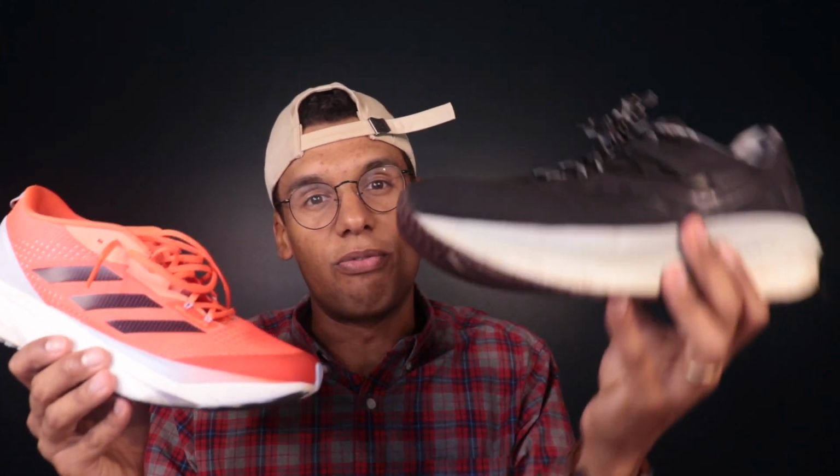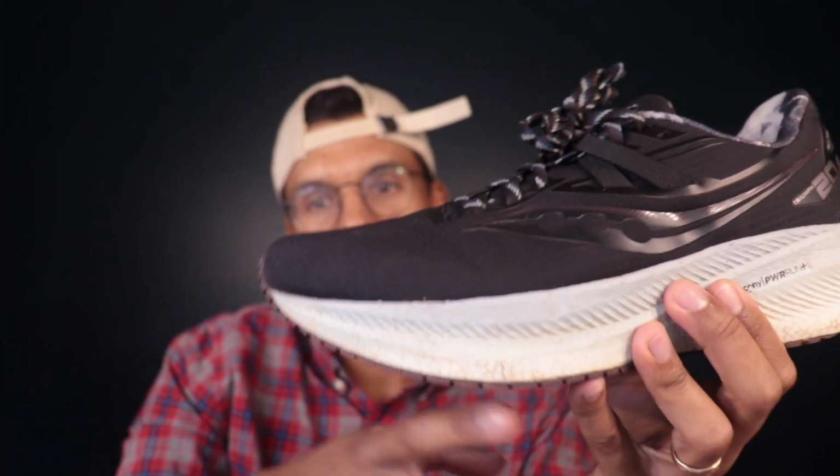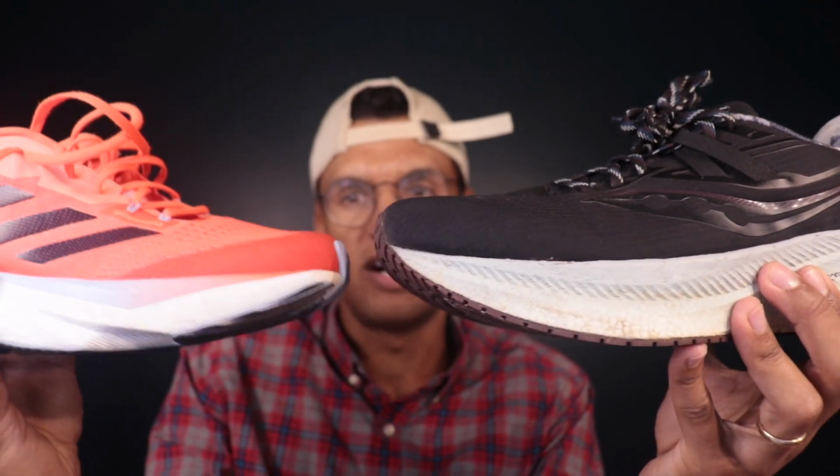So the Saucony Triumph here is using PWRRUN PB, which is a beaded TPU, very bouncy, very soft. And this one has a standard EVA. It has a little bit of a supercritical TPEE up in the forefoot here, but mostly a standard EVA. So when I think about what's informing that ride experience, that foam is going to be a big one, and then the rocker as well. You can see up here on the Saucony Triumph, there is a bit more of a rocker than we see on the Adidas, which is almost a flat platform.